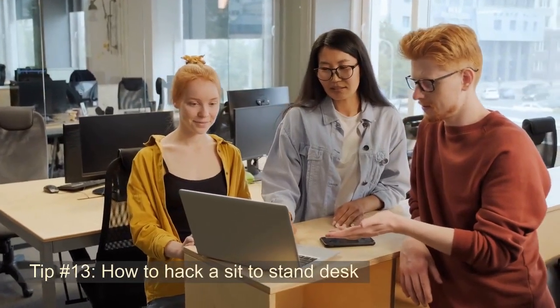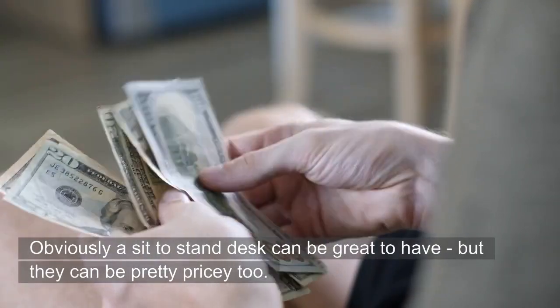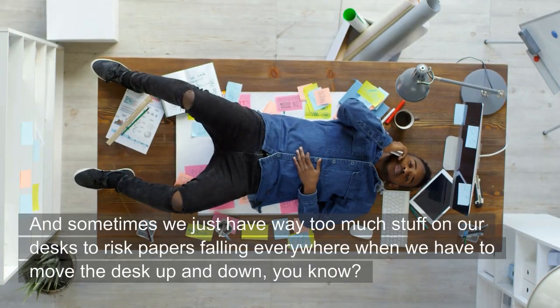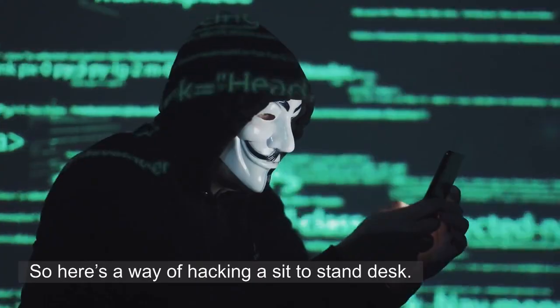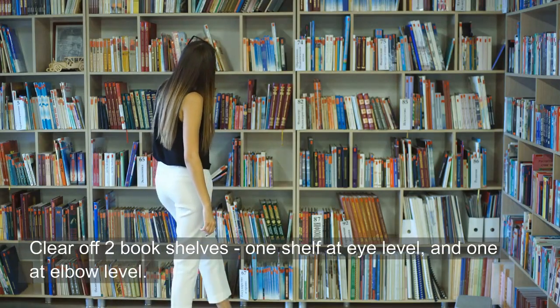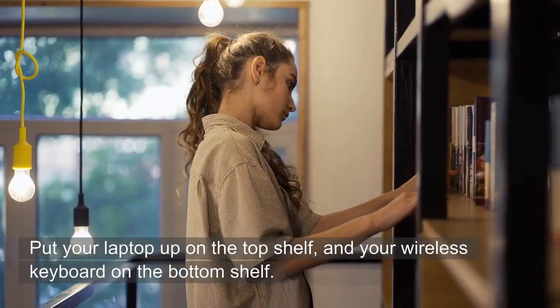Tip number 13, how to hack a sit-to-stand desk. Obviously, a sit-to-stand desk can be great to have, but they can be pretty pricey too. And sometimes we just have way too much stuff on our desk to risk papers falling everywhere when we have to move the desk up and down, you know? So here's a way of hacking a sit-to-stand desk. Clear off 2 bookshelves, one shelf at eye level and one at elbow level. Put your laptop up on the top shelf and your wireless keyboard at the bottom shelf. Boom, free sit-to-stand desk.